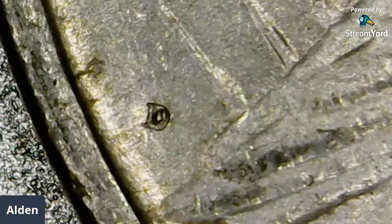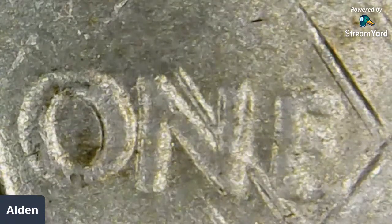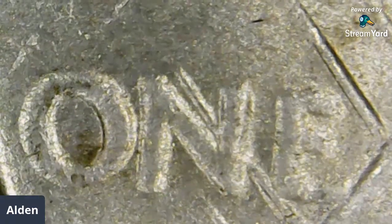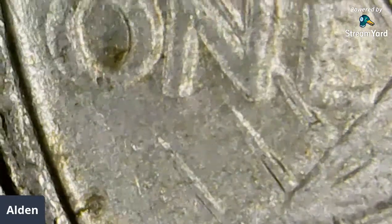Mint mark on that one. Oh, that's a ray coming through the end. I thought it had a double in there. That's just a ray coming through. Okay, all right. I had to look at that one twice.